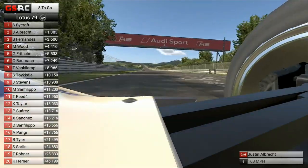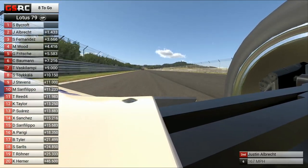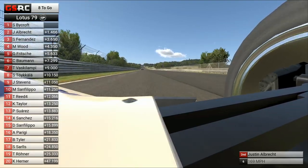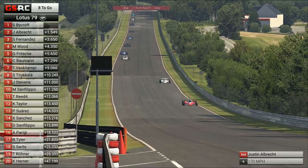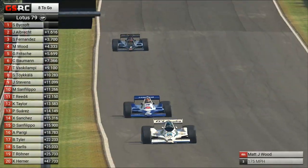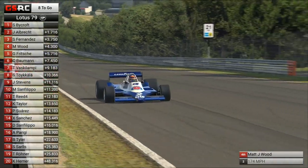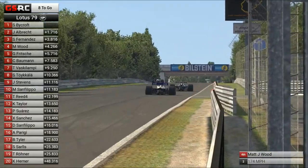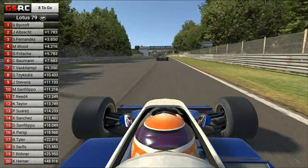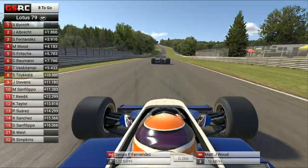And here is the Dottinger Höhe, the longest straight on the track, but it is uphill. Let's see who's close enough to get a slipstream. I see Matt Wood on Sergio Fernandez. He's about a second back, and that is still pulling him in. This is for third place. There you see, that is Wood in the blue and white machine, and in the Williams, that is Sergio Fernandez that he's catching up to. That gives us a good marker there, Mick, about a second back, and he's already catching him.